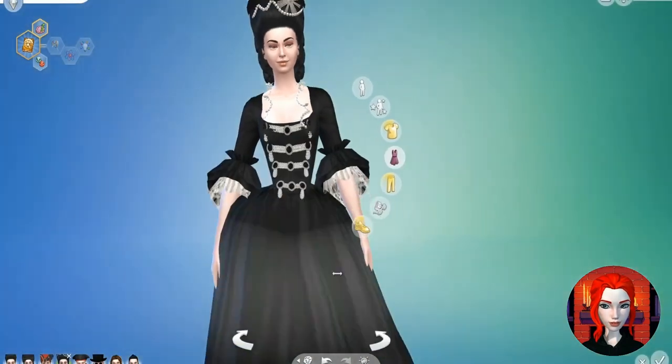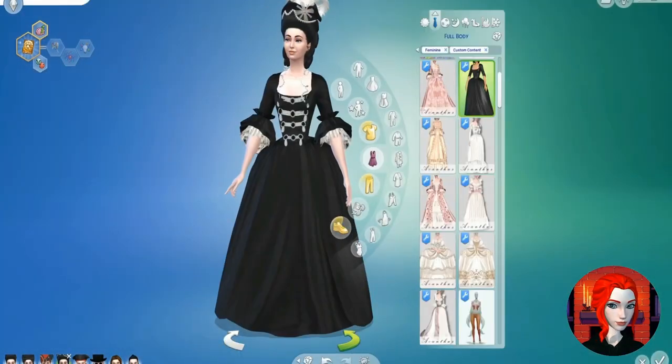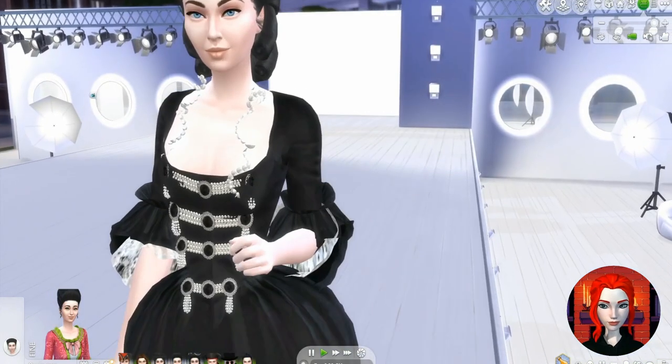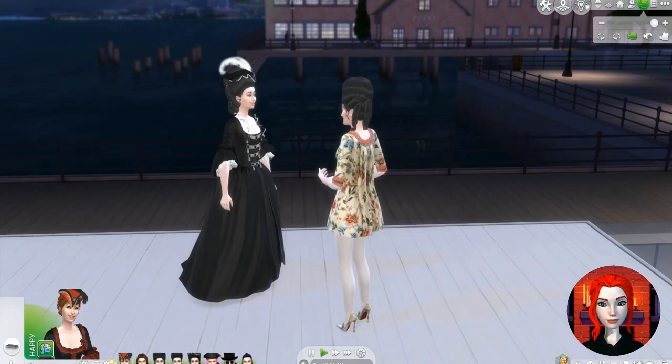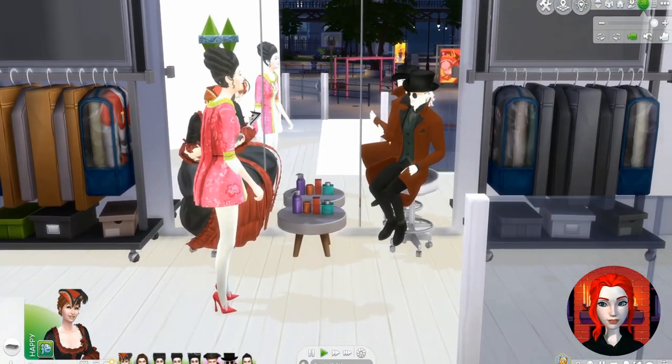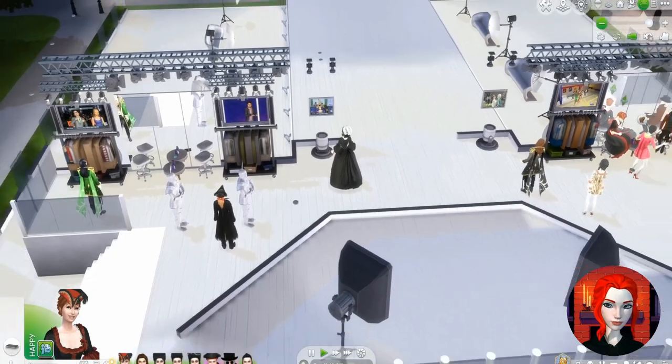All right, back to the fashion runway. She looks beautiful. That took 30 seconds. Here are some other swatches. Okay, they're on break while we go over to the Jack-O-Lantern Club. That's where they're going tonight.